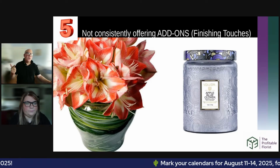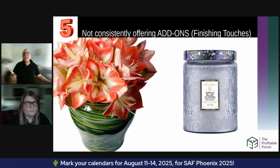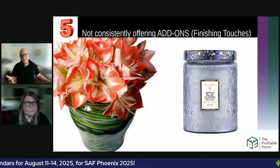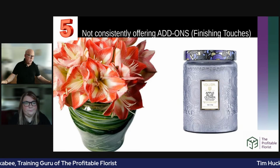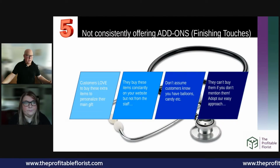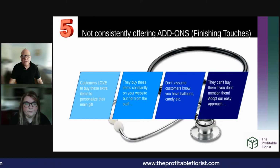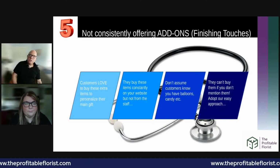Number two, you're helping the customer to personalize the sale. And you're offering him or her an item that they probably aren't going to get if they're buying flowers at a farmer's market or at the grocery store or elsewhere. So here's a little bit of food for thought. Customers do love these items. And again, the website proves my point. Proportionally, so many more of your orders on the website have these purchases versus those generated in the store and on the phone.